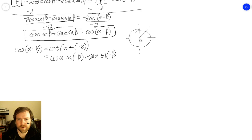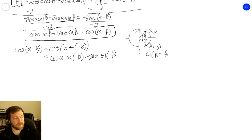And if we think of things in terms of positive versus negative angles, if this is our beta here and this is our negative beta here, if beta going up is x comma y, then beta going down, being negative beta, is still going to have the same x value. We're in the exact same location left and right, but now our y values are made negative. So if we wanted to look at the cosine of negative beta, this is going to be x over r, and it's the same x that we had up above for the cosine of beta. So nothing changed.